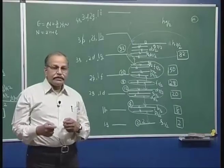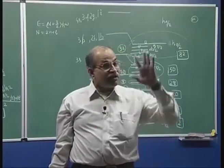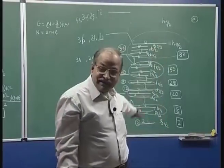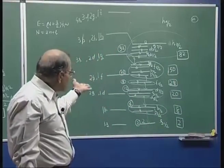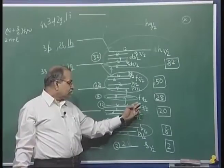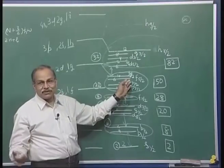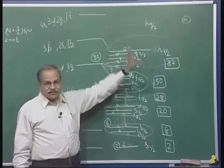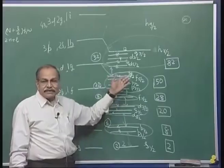So, the magic numbers are reproduced very well once you put this L dot S right on the harmonic oscillator potential. I choose harmonic oscillator because writing these energy levels is very simple. But the order of these states is really sensitive to what you are choosing: square well potential, harmonic potential, Woods-Saxon potential, or rounded edge and so on. As far as magic numbers are concerned, you understand this mechanism and you can work with this harmonic oscillator potential and get those magic numbers.